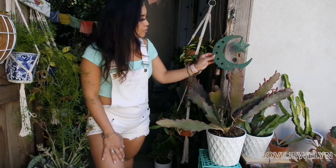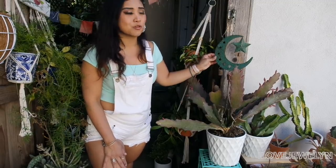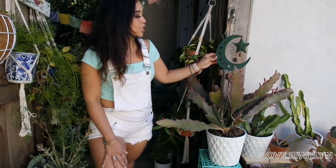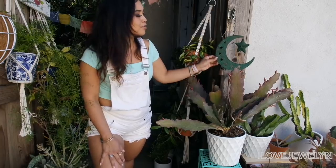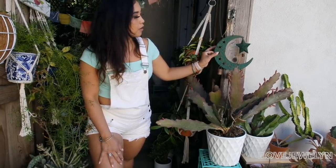And then this cute little moon and star wind chime I've had now in my collection for over 20 years. I have a bunch of wind chimes that I used to go and pick up when I was in high school, and I've just kind of kept them and collect them. So this is just something from 20 years ago.